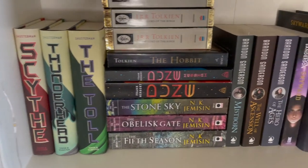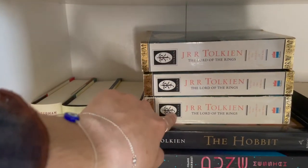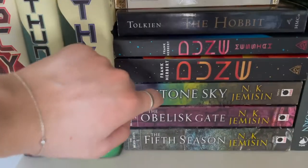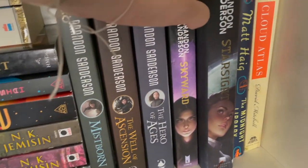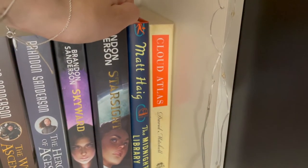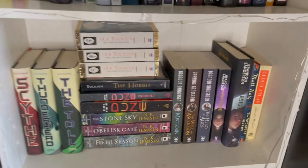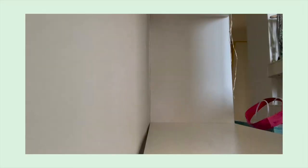Okay, this is my third shelf all done. I have the Scythe series, I have The Lord of the Rings, The Hobbit, and the first two books of Dune, and the fifth season trilogy. And then I have my Mistborn trilogy, Skyward and Starsight. And then I needed to put some things, so I just stuck with the fantasy element, sci-fi element, did the Midnight Library, and Cloud Atlas. I think next what I'm going to do is the rest of the series that I have, some standalones that are maybe literary fiction or don't fall in the fantasy genre. So yeah, let's get into it.